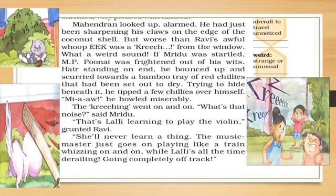The music master just goes on playing like a train whizzing on and on, while Lali's all the time derailing, going completely off track. Now Ravi is saying that she will never learn anything. She will never learn to play this violin, right? So Ravi is saying that this master is playing violin so beautifully, as if a train is running smoothly on the tracks. Whizzing is smoothly how the train runs and then sound comes, right? But what he's talking about Lali, he says all the time derailing. It means she's always off track. She's never playing it right.